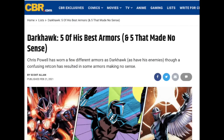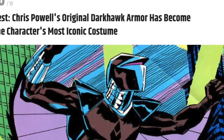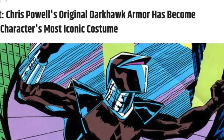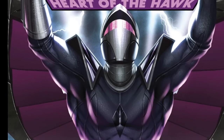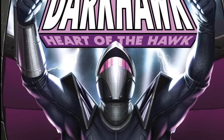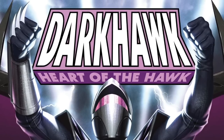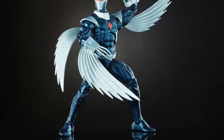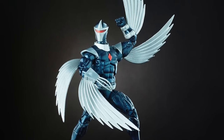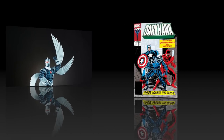But as even noted in CBR, they did a great story about all the different armors Darkhawk has worn over the years, and they say that his most iconic version is the original. And the toy was not the original version. It was close, but again, the little details are so important with toys, because what we like to do as collectors is not only use these figures as a source of nostalgia and remember the good times, but we want to use them to recreate moments in comic books or in movies or from still images from cartoons.